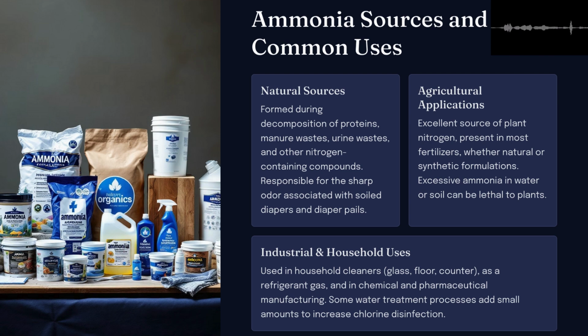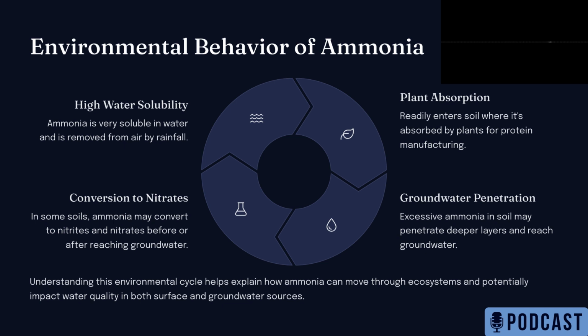Yeah. Okay, so what happens to ammonia out in the environment generally? Well, like I said, it dissolves really easily in water. Very soluble, so rain washes it out of the air pretty effectively. And into the soil. Exactly. And in the soil, plants soak it up. They need that nitrogen to make proteins. But I remember reading something, too much isn't good. Definitely not. It's essential, but too much ammonia in soil or water can actually be toxic to plants. Kills them, right? And because it dissolves so well, if there's an excess in the soil, it can seep down, leach into the groundwater, which could then end up in wells, potentially?